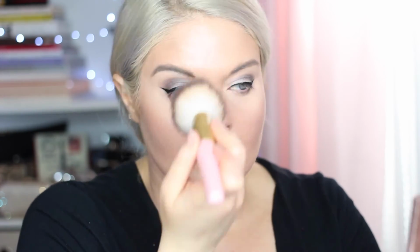All right, in the center of the face, because I'm not glowing enough, I'm gonna go for disco ball here, people. I'm gonna go with my Hourglass Ambient Light Palette in the center shade, which is Incandescent, right here. And I'm gonna concentrate just on the center of my face, but it's so subtle that you don't really have to stress too much about where you put it.